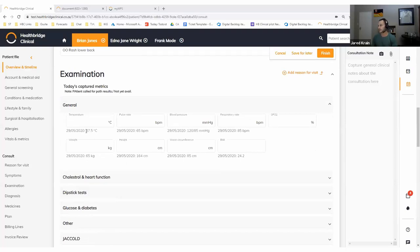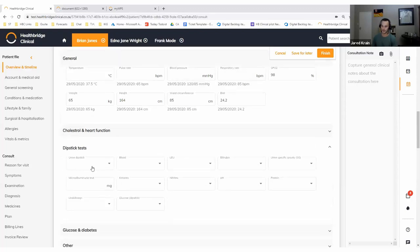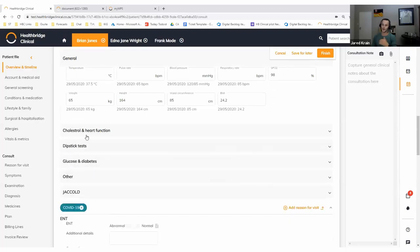So if this patient isn't growing, you can just click on the previous weight, or height, waist circumference, and it's calculated the BMR for you. You can put in the SpO2 percentage if you've checked that. So really the key information is under general, and then there's other sections that I think are pretty self-explanatory. You've got your urine dipstick test. You can say nothing abnormal detected, or you can choose to enter the metrics. We have the cholesterol, heart function, glucose, diabetes.